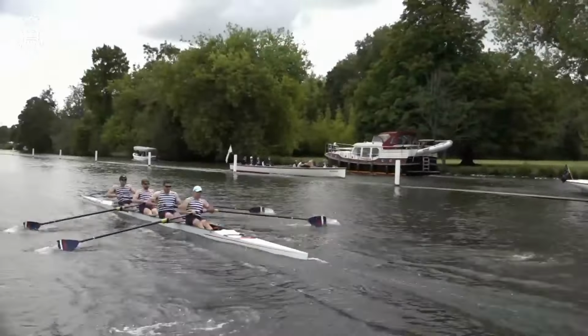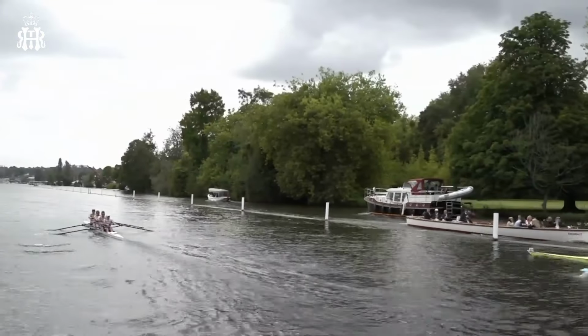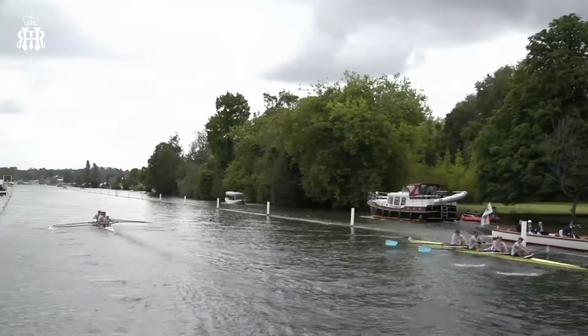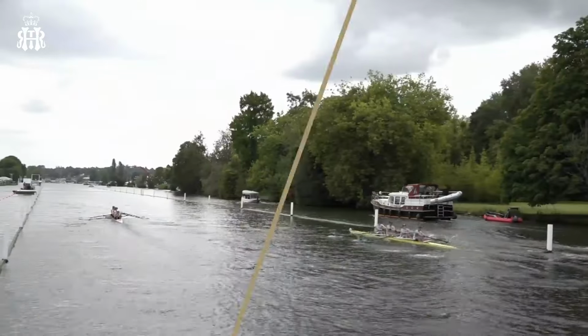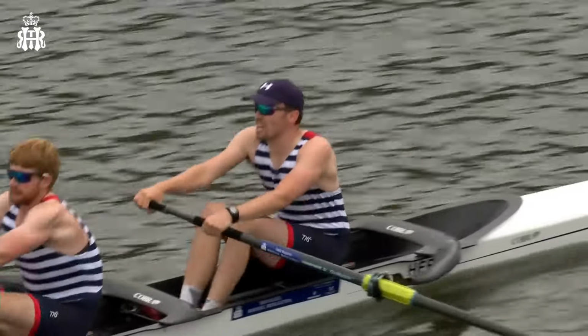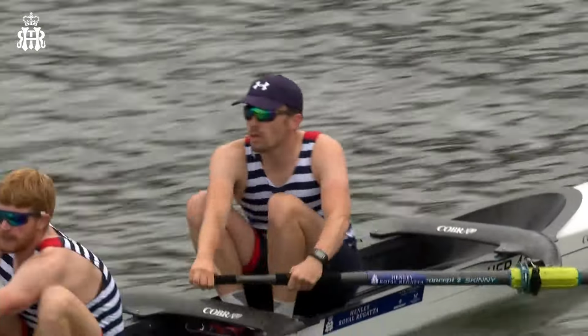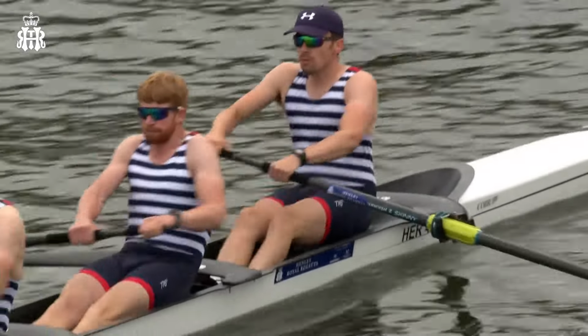So this Hereford crew, to give you an idea, were just outside the top 50 in the men's Head of the River, which took place in the spring of this year. So in terms of the standard, they're definitely set for this Wyfold Challenge Cup, which is a club event. And Curlew will still fancy their chances. They're still in contact.